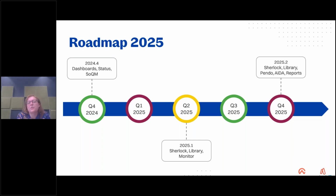Moving then to our roadmap for 2025, some exciting things coming next year. We'll definitely release our November release with the dashboards and the status column. In Q2 of next year, we are going to have some Sherlock integration. This is so that we can trigger some tasks that happen, for example, based on events on your working papers file.